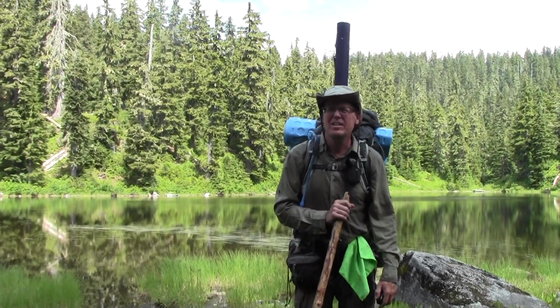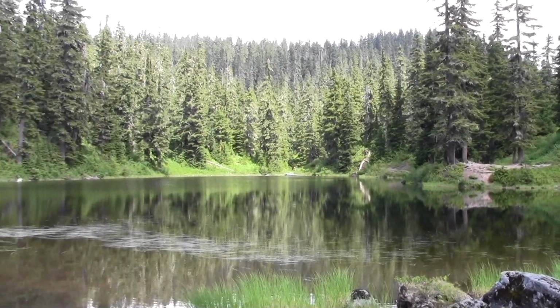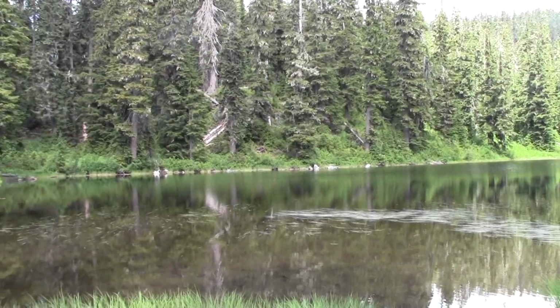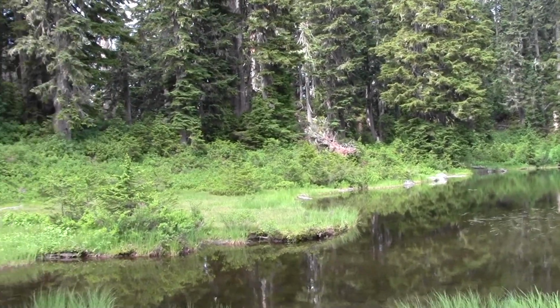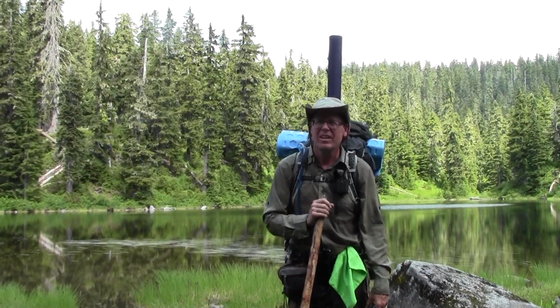Behind me you're seeing Hope Lake, and we just came up the Tunnel Creek Trail. It's about 1.5 to 2 miles. My GPS says 2 miles. Elevation gain was 1,000 feet according to my GPS. It's a long, steady ascent, pretty tiring.